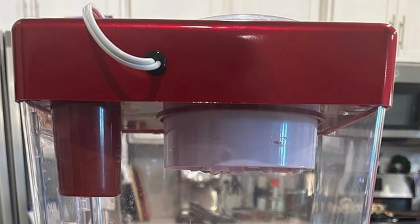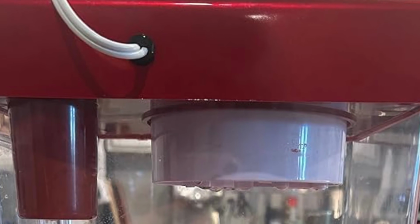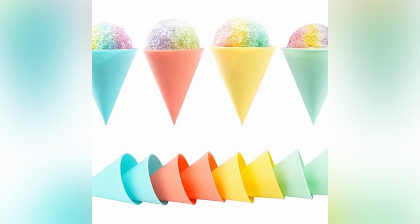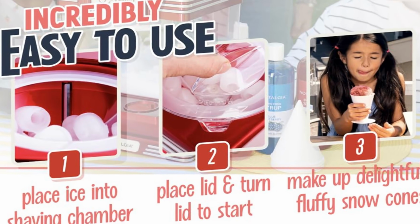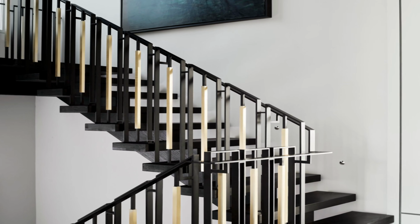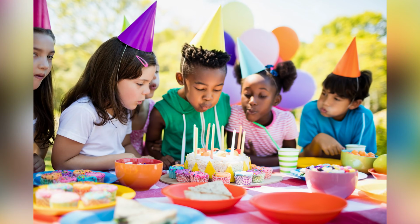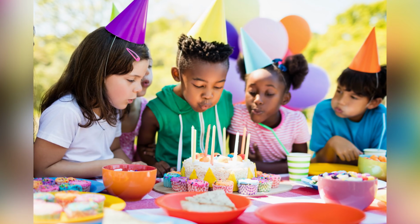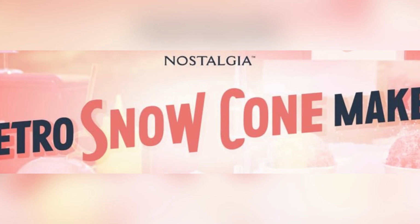The stainless steel blades shave ice nicely, and it's simple to operate. Just load ice and go. Like others in its class, it's limited to snow cones and requires you to supply ice, so no slushies or milkshakes here without extra effort. The design is sturdy for the price, though some plastic parts feel a bit cheap. It's a crowd pleaser for parties or kids, but it doesn't have the power or versatility to compete with the top dogs. Still, for nostalgic fun, it's a strong contender.